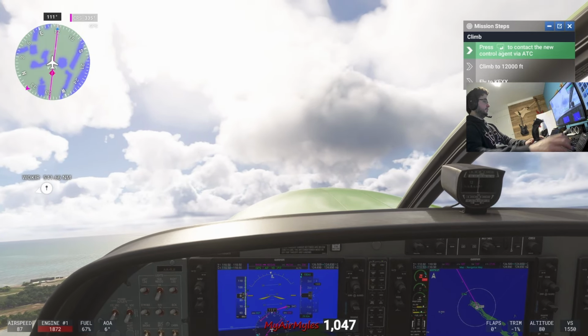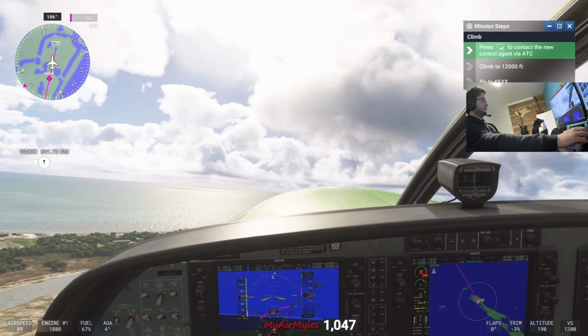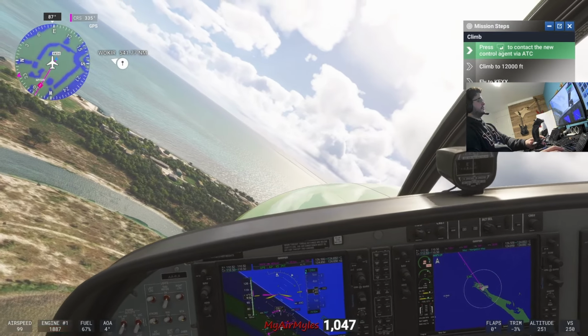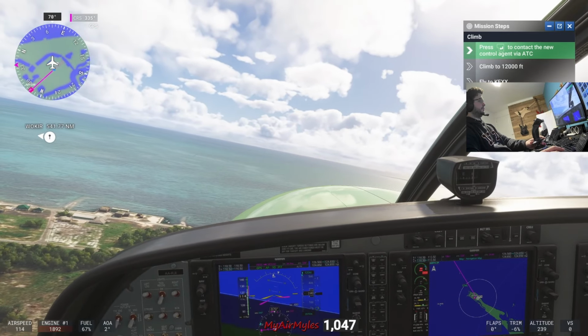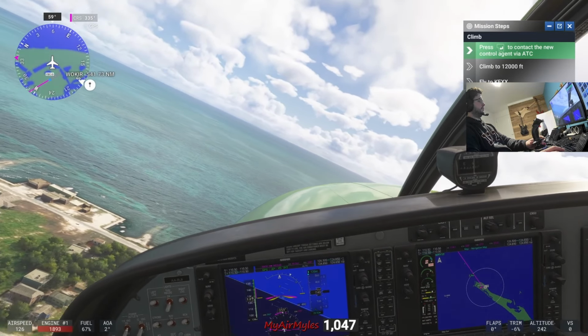Freeport approach, Cessna Alpha Alpha Romeo Juliet India, autopilot on. Cessna Caravan, one mile northeast of Mike Yankee Golf Whiskey, request flight following. Handover, as we set 12,000. Cessna Alpha Alpha Romeo Juliet India, Freeport approach, squawk 2455.